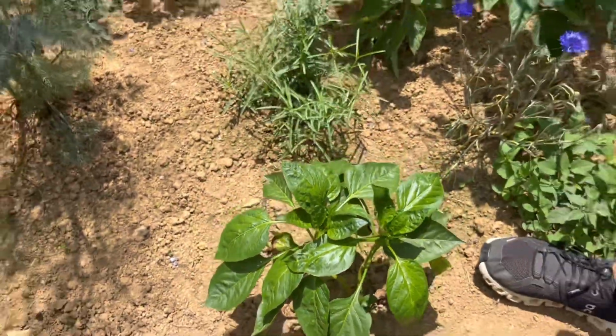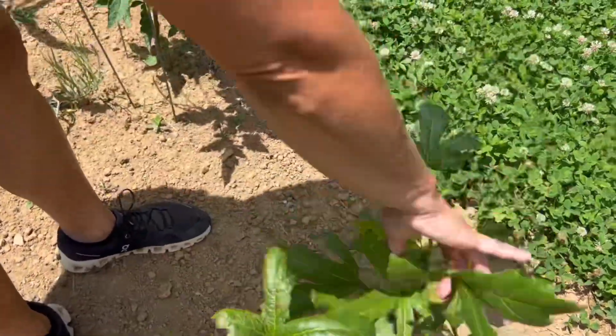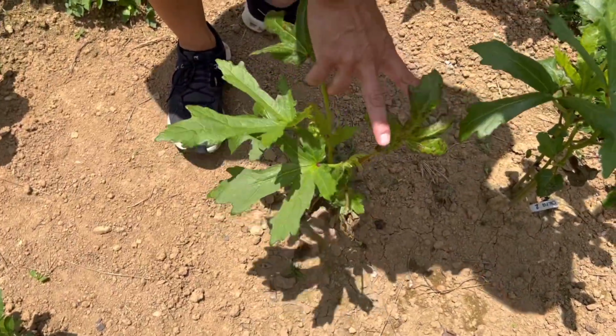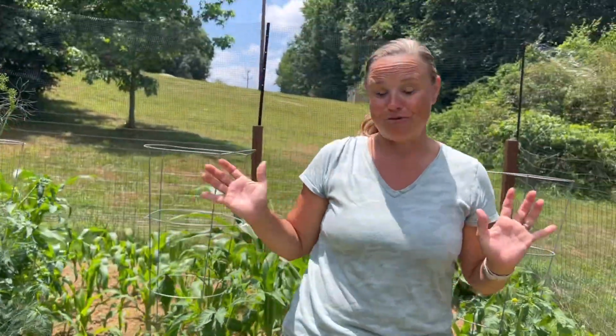And then I am growing okra for the first time for Finley. She loves okra. So we are growing the spineless okra. It's got some spots on it, so I'm sure I need to do something to it. Again, this is my first time. I don't like it, so I've never grown it before.